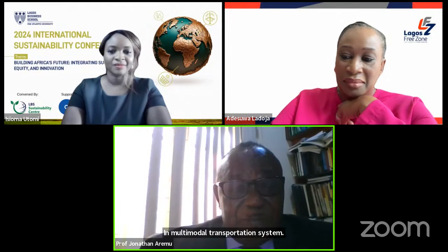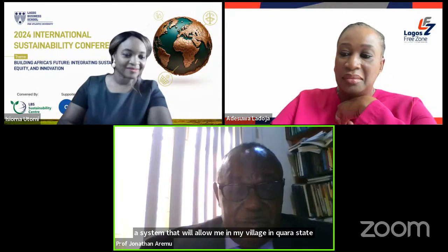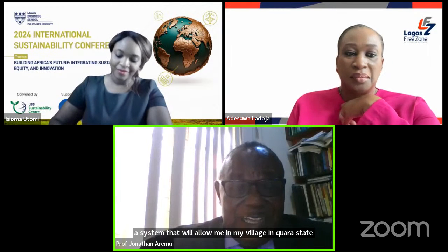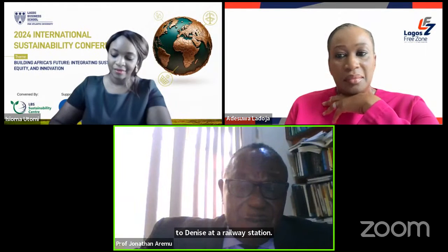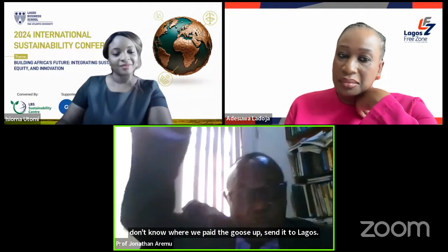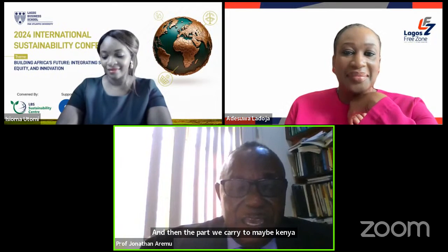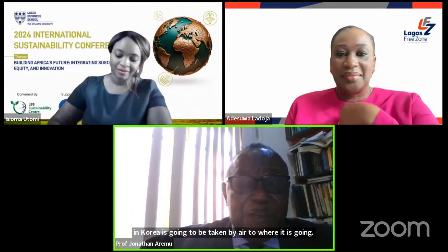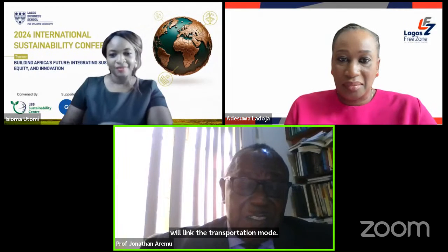A multimodal transportation system is a system that will allow me, in my village in Kwara State, to produce and send it by road to the nearest railway station. A railway will pick the goods up, send it to Lagos. And then in Lagos, it will go to the port. And then the port will carry it to maybe Kenya. And in Kenya, it's going to be taken by air to where it is going. A multimodal system of transportation is a system that will link the transportation modes, that will facilitate the movement of the product, and is going to reduce perishability, is going to reduce uncertainty.